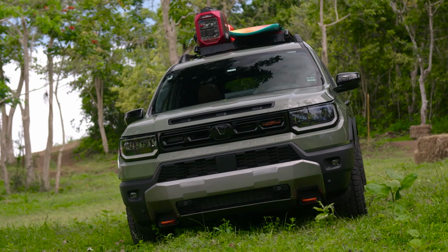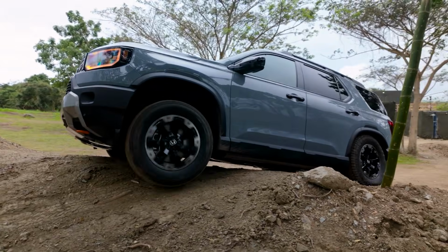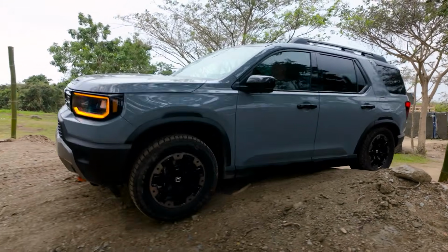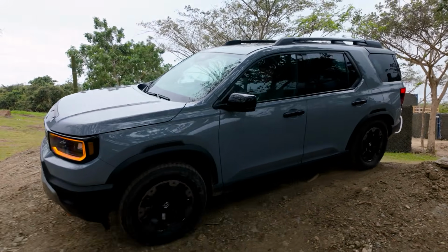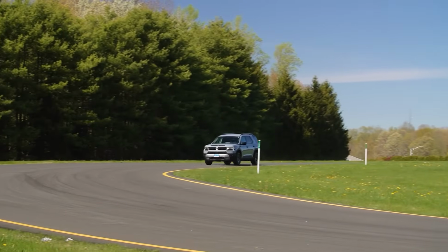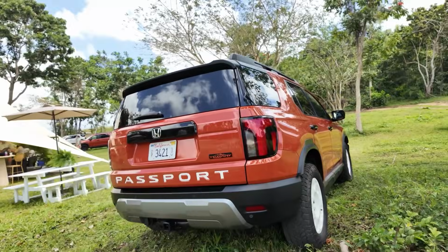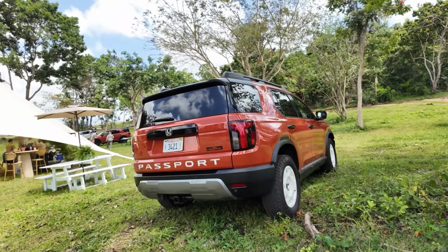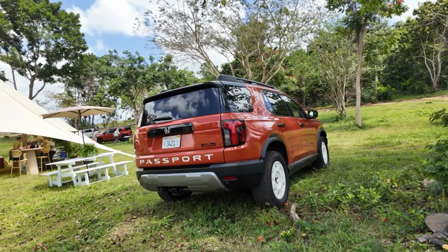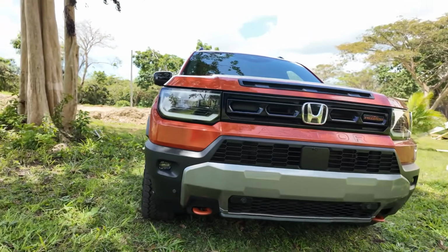Historically, Honda's reputation for reliability has always been a major selling point, and that plays directly into resale value. Buyers know what they're getting, and the brand's track record helps protect long-term ownership confidence. It's also worth noting that the Passport has earned recognition from Car and Driver's 10 Best list, reinforcing that it's still respected in the broader SUV conversation. So the question becomes simple. Are you shopping for the latest innovation or for long-term peace of mind?